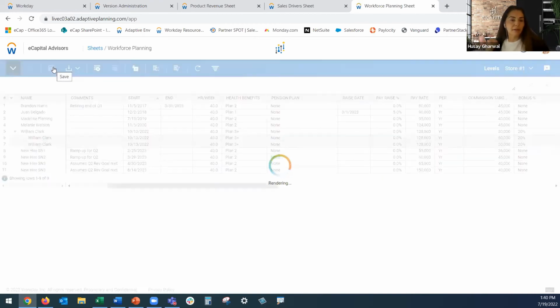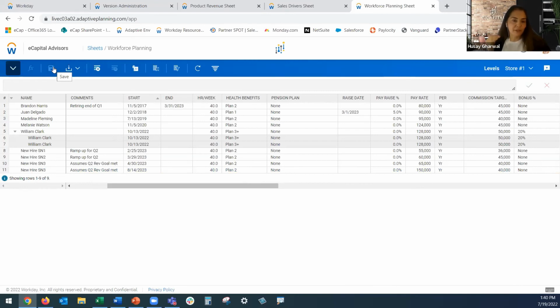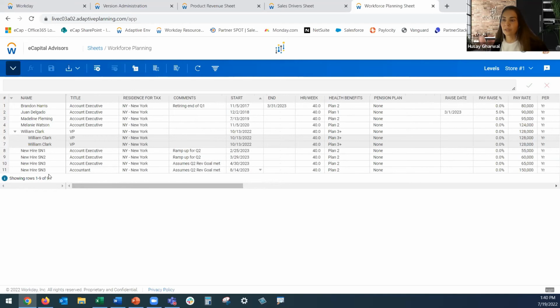Also highlight, we are in that what if scenario. Not only are we adjusting volume and price, we also need that open rec for a new accountant.